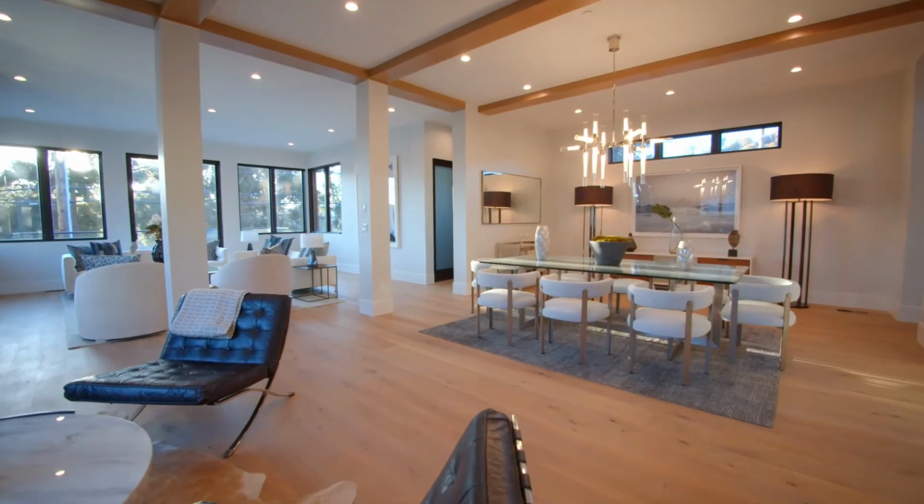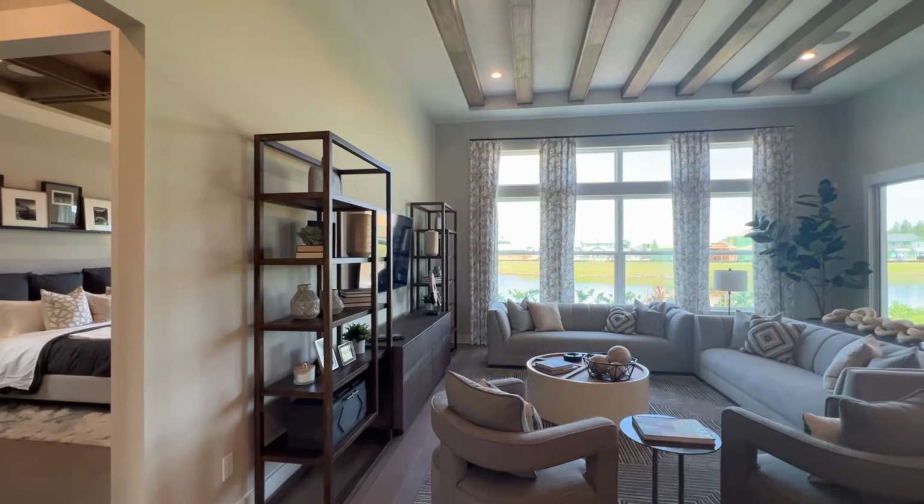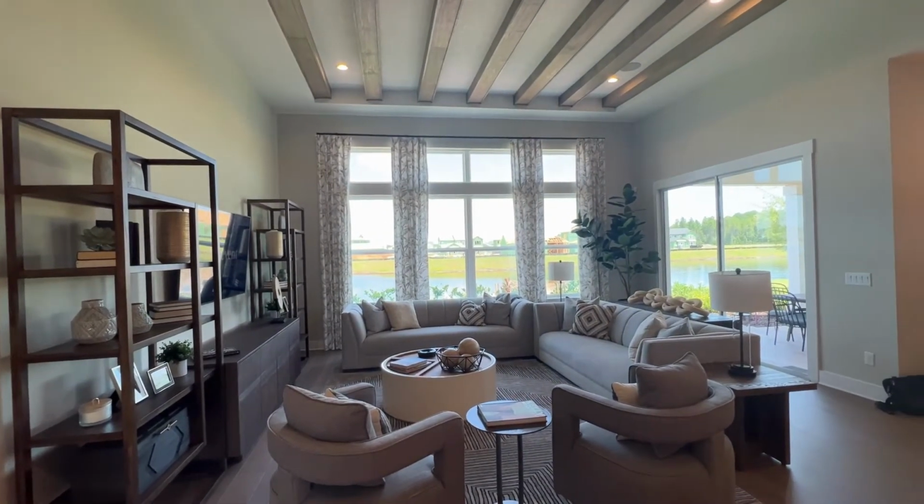Now that you have the model and lot chosen, let's look at the optional upgrades, and I'll tell you which ones I would recommend and which ones may not be worth it. Let's start with the structural upgrades. These are the items you will go through at the time of contract, and these upgrades will be added to the home's base price along with the lot premium.